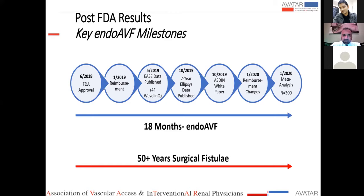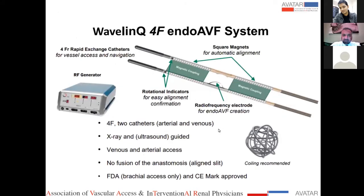ASDIN, which is the American Society of Diagnostic and Interventional Nephrology, finally came out with a white paper. In January 2020, there was a meta-analysis that showed how these fistulas worked. And since then, there have actually been so many papers that have come out that have shown how these fistulas work. Now, I'm going to make it very short and simple. My goal is not to train you how to do these procedures, but just to give you an overview. So the WavelinQ is a 4-French system that requires 2 catheters.